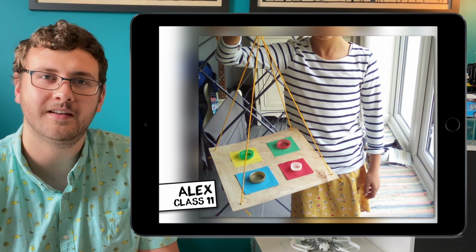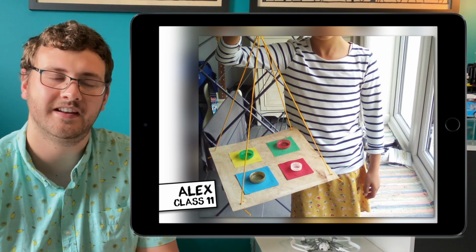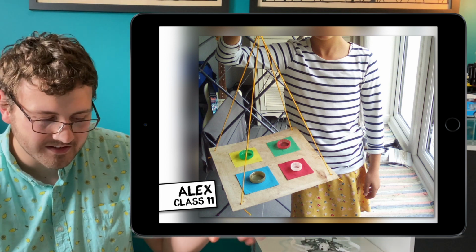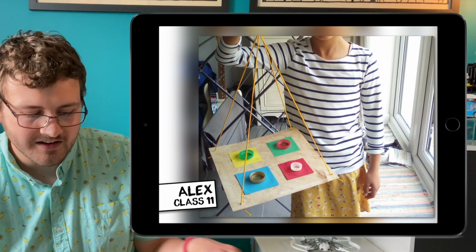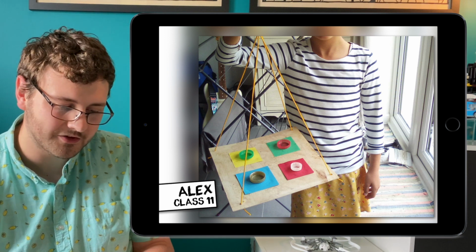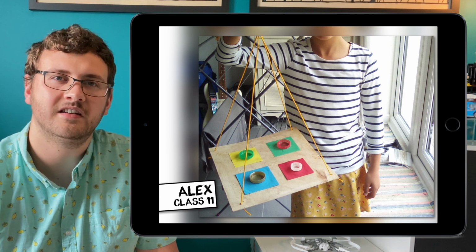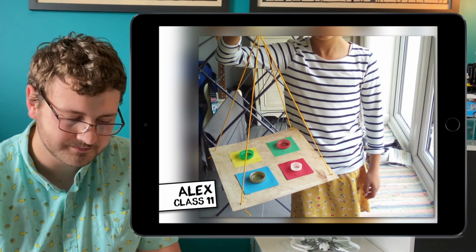And for the butterfly theme, Alex has made a butterfly feeder to put up in the garden. So I can imagine this maybe hanging from a tree or something outside, and then the butterflies can come and land on here and can get food from the bottle tops that she's put in the middle. A really, really great way of encouraging wildlife back into your gardens around you.